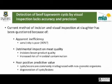So he needs to make enough cuts to detect those low-level infestations, but the more cuts he makes, the lower the product quality becomes, and there's also an increased risk of microbial contamination, and that can cause a far more serious food safety issue than beef tapeworm.